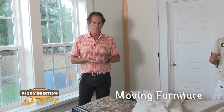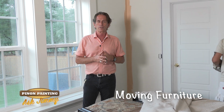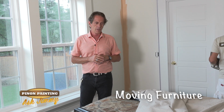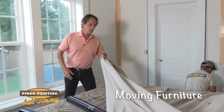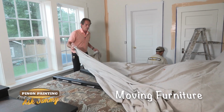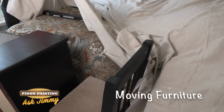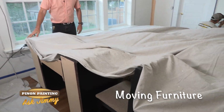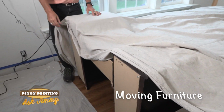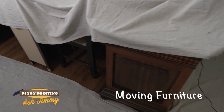Washers and dryers, we'll take care of that. When we move them back and make the connection, we'll make sure they're not leaking. Everything's fine there. And we're going to cover up the floors. We're going to cover up the furniture. So you'll see we bring in our drop cloths. Everything gets covered up. We're going to bring this up and over all the furniture, and we drape it all the way down to the floor. And I'll need one more drop cloth here to get this side protected.